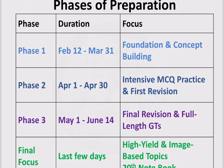So there are 4 phases while preparing for the NEET PG exam. Phase 1 is from February 12 to March 31, where you need to be building your foundation and concepts.